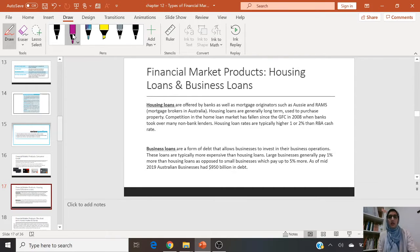Housing loans. So housing loans are offered by banks as well as mortgage originators. We've already covered that, right? Mortgage originators such as Aussies and Rams. They're basically mortgage brokers in Australia. Housing loans are generally long-term, and they're used to purchase a property. Obviously, they're used to purchase a house. We've already very briefly discussed these things before.